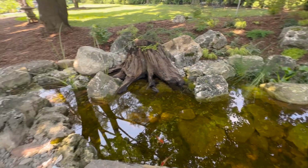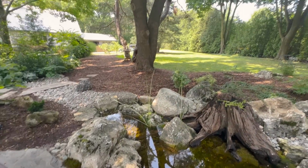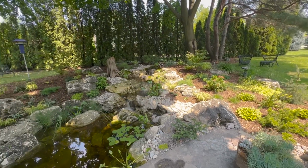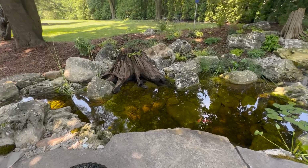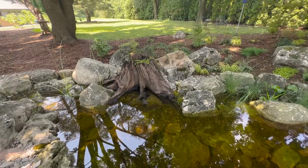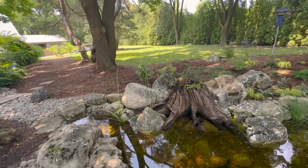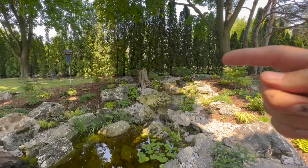We also added an intake bay on this because of these massive trees in here. Really cool backdrop for this pond, but they also drop a lot of leaves. So putting that intake bay on there is great for maintenance. We pulled this stump out of the ravine, which just fits so cool in this pond. Mimics these maple trees here. We also have another stump right there.